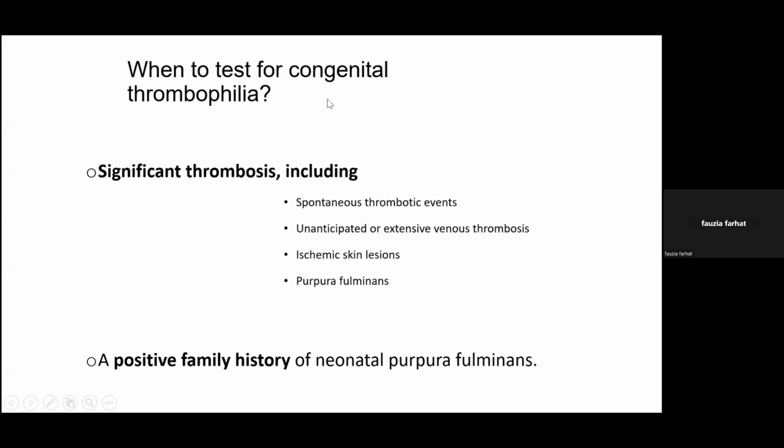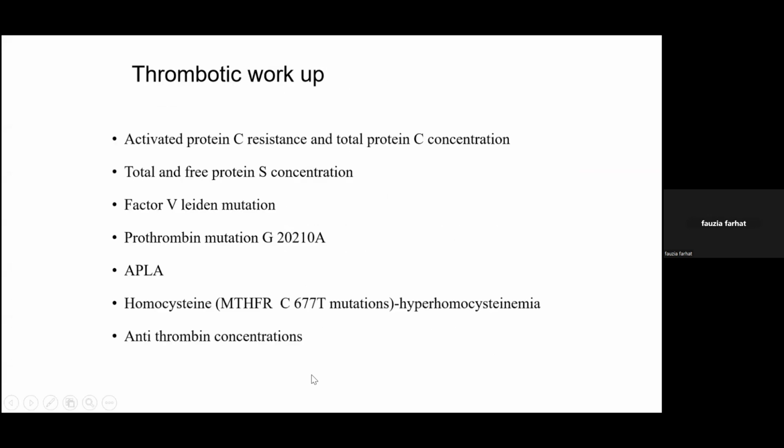So when to test for congenital thrombophilia? Whenever there is significant thrombosis, including spontaneous thrombotic events, unanticipated or extensive venous thrombosis, ischemic skin lesion and purpura fulminans, and a positive family history of neonatal purpura fulminans.